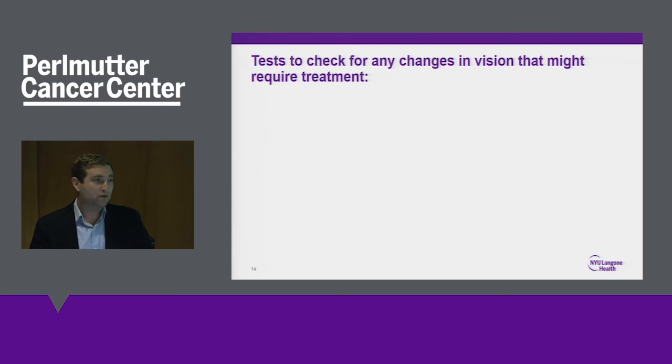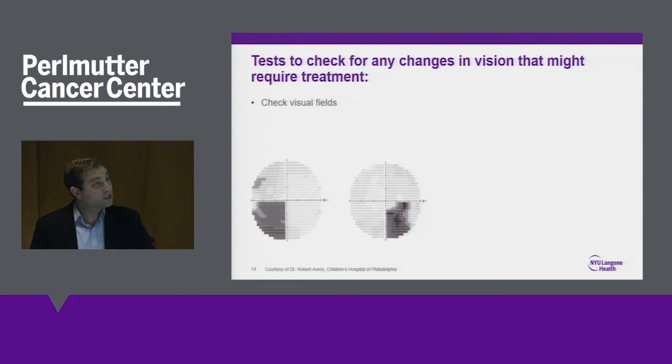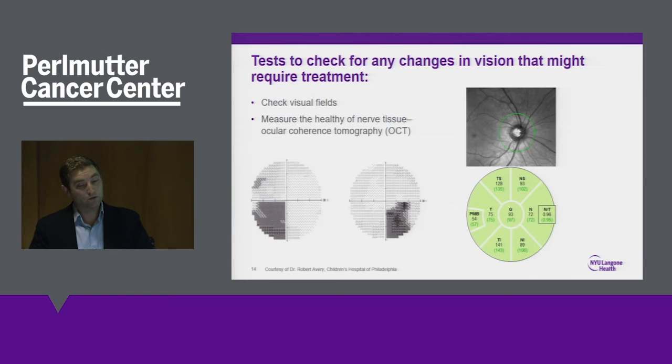The other things we can do, we check for changes in the pupil function in the child, and we check for changes in their peripheral vision, because changes in the optic nerve or in this visual pathway can affect their peripheral vision. In older kids, we can do this through these things called automated visual field tests. It's actually a pretty challenging test, but if a child can do it, it can map out areas where the child's having difficulty seeing. Another technology that we're using more frequently is called OCT, or optical coherence tomography, where we use a special camera that takes these really incredible pictures of the back of the eyes and can measure the thickness and the health of the nerve tissue that's going into the optic nerve.